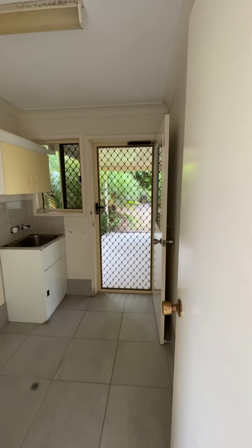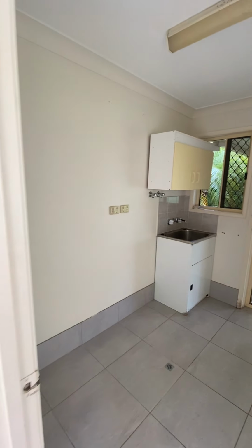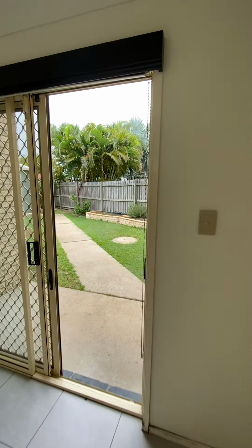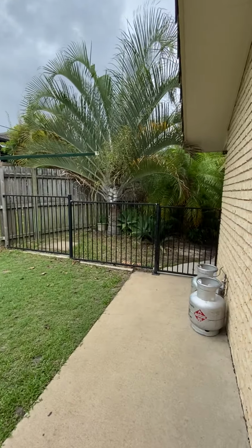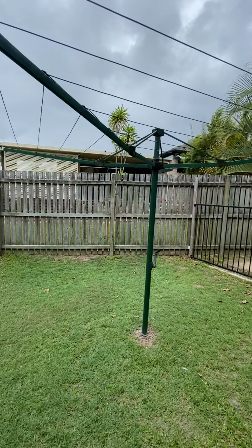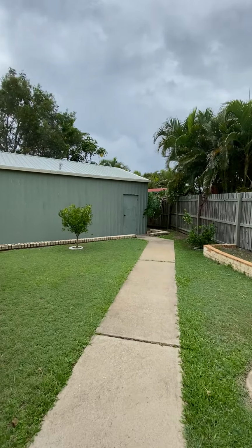Your laundry. And this area is the only fenced part of the property. Have your clothesline out here and some garden beds, and also access to the shed.